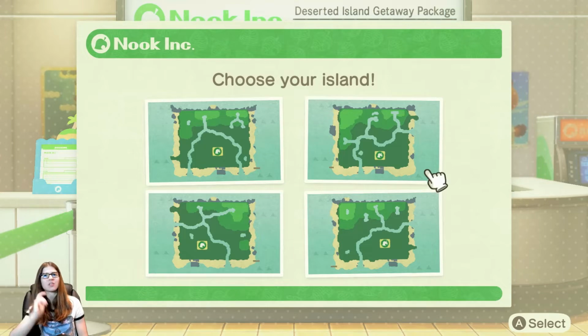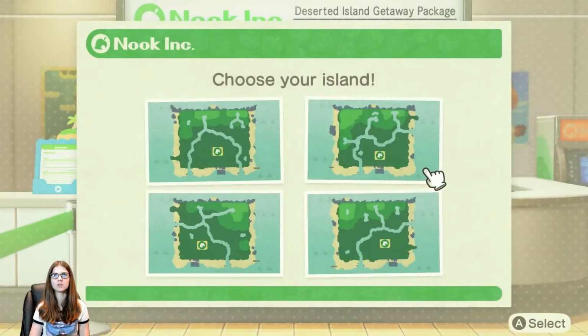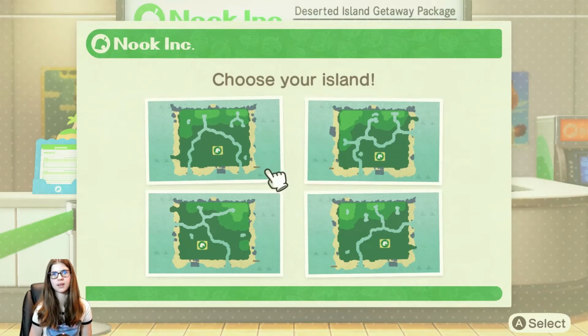It's a little close. Oh my goodness, no. Oh, I don't have the zoom in feature on the Switch? Why not? I was going to try to zoom in and look at it closer. And they're all kind of close. I wish this one was like that, the same space as that. That's what I wish it was.